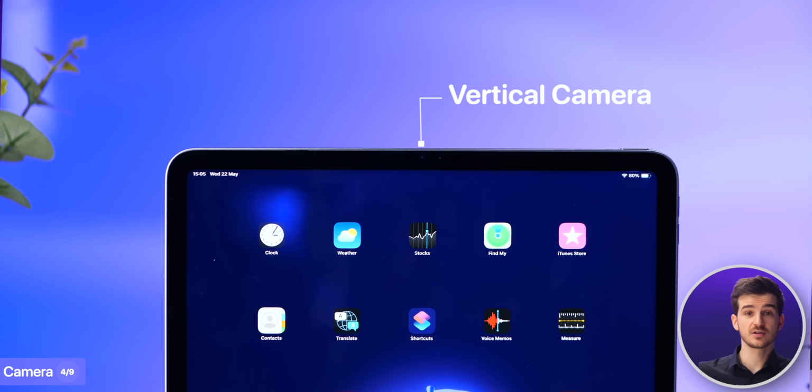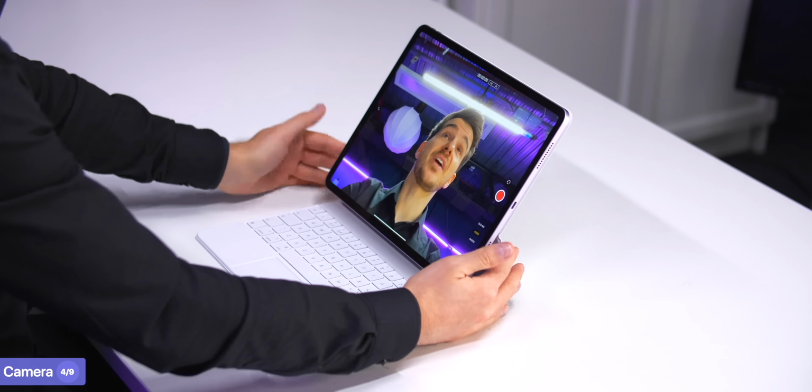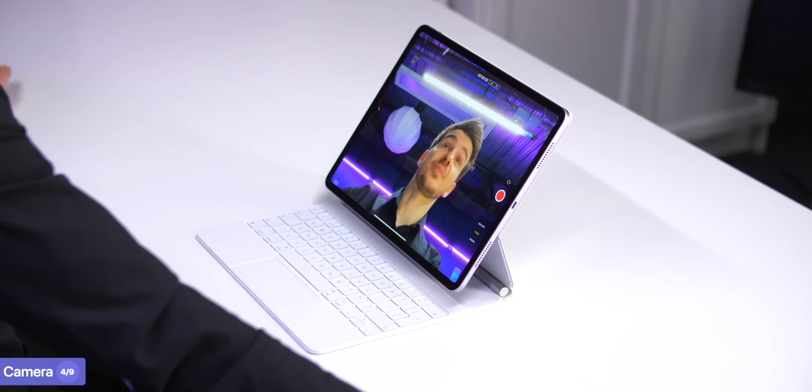One more camera difference is that the iPad Pro features a vertical front camera, whereas the iPad Air features a landscape one. So if you do tend to use your iPad with a Magic Keyboard as well, then the iPad Air will be far better.